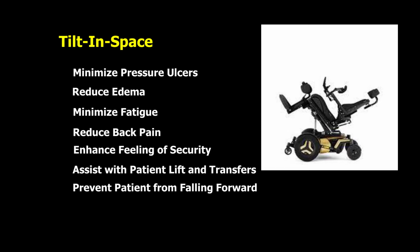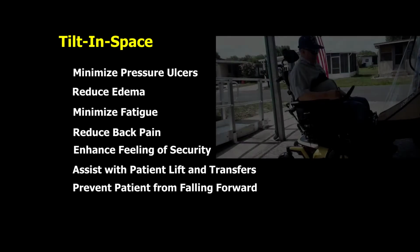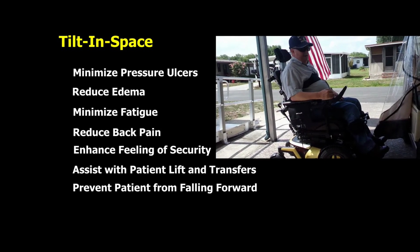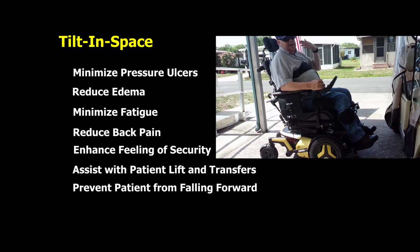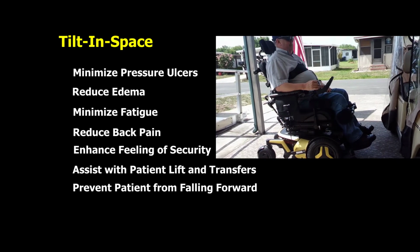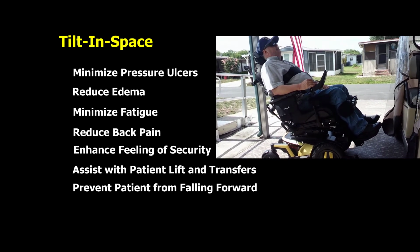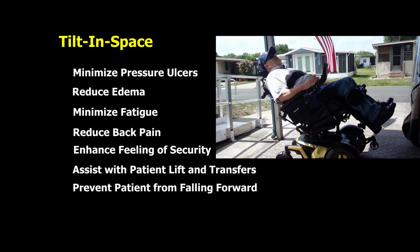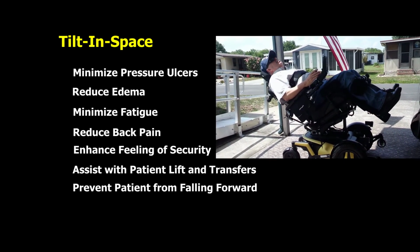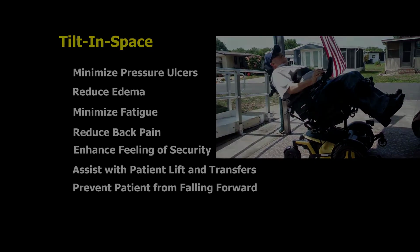It enhances the feeling of security when somebody is moving you, because you don't feel like you're going to fall out. It can help with patient lifts and transfers by changing that position to the laying back. And lastly, for many of us, we lose the ability to sit upright, and this will help prevent us from falling forward.